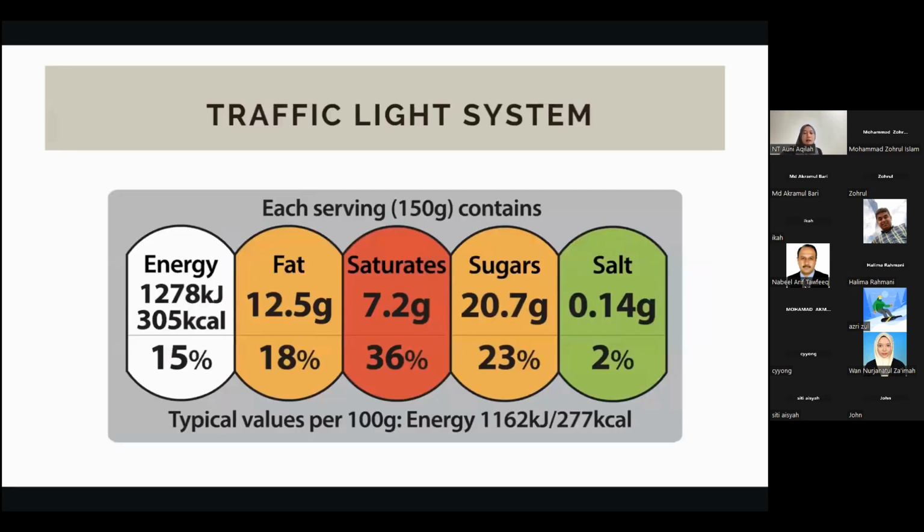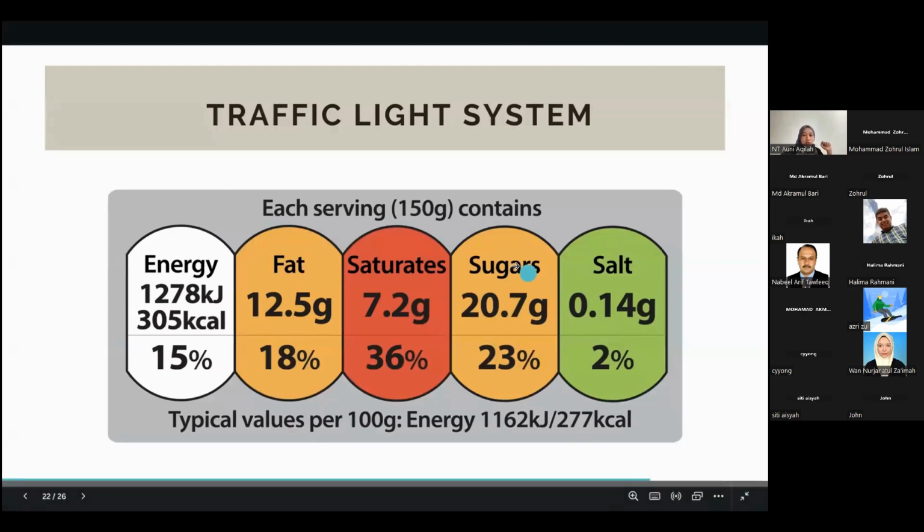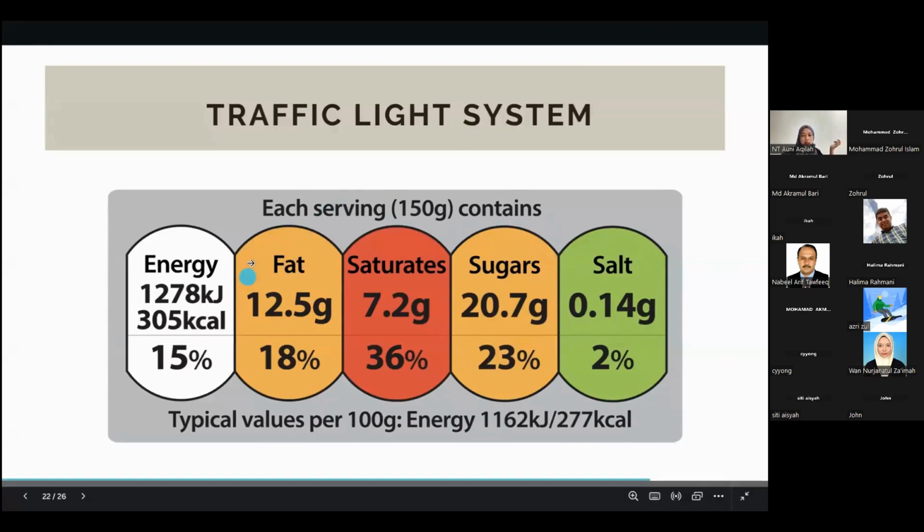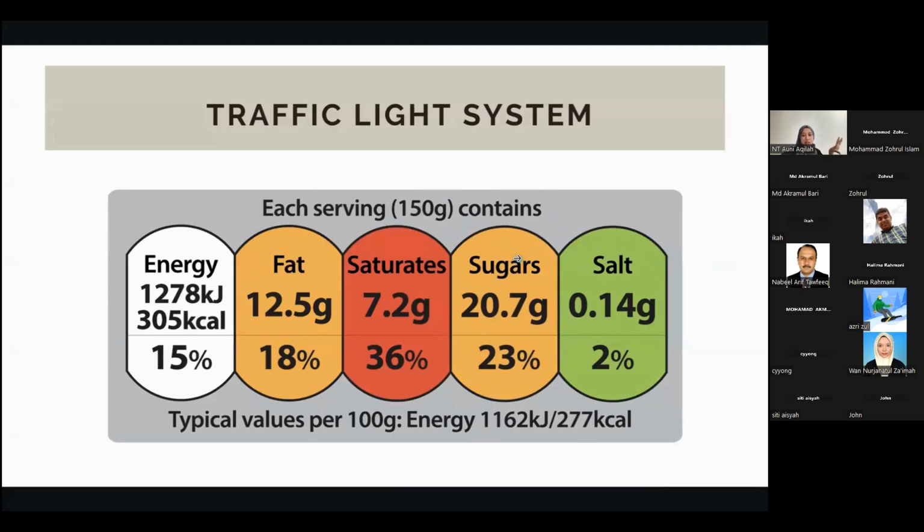All right. So to sum up everything, if you don't want to look at the nutrition facts, you can also see the traffic light system displayed on the front of the products you take. So this is the traffic light system. Green means the food is low in salt. The yellow color here means in moderation, the amount is still good enough to be taken, not too high and not too low.